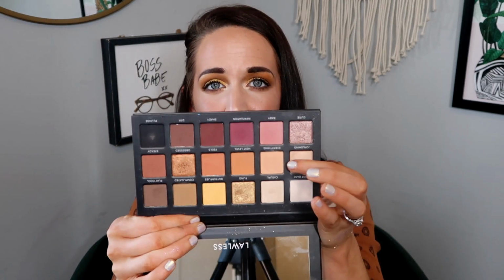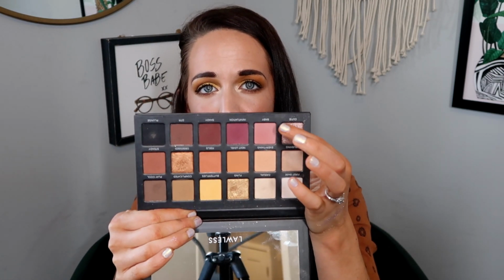That's not to say I despise this palette, but the shade Casual, I got hard pan right away. This pink shade, I got hard pan right away after using it. This shade, like a lot of the mattes, was instant hard pan, and I felt like the mattes were really dry as well. I was just very unimpressed with the one.